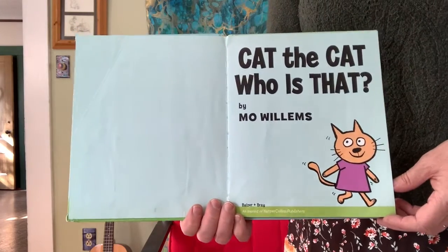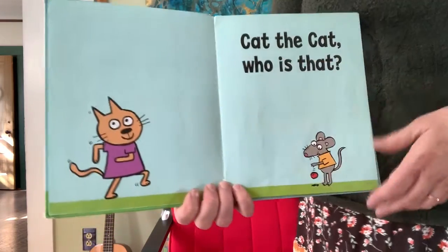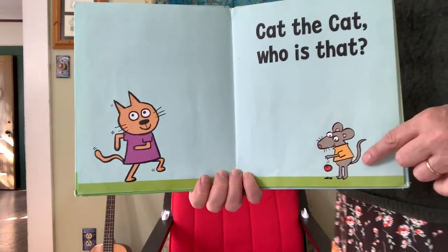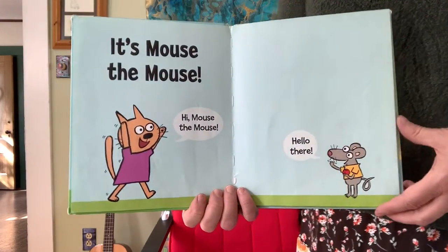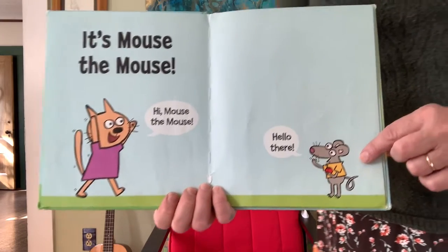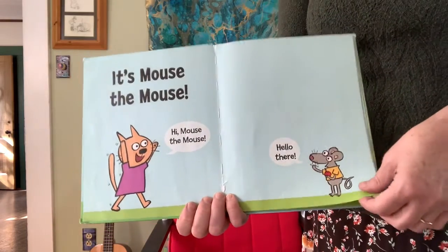So, Cat, Who Is That? So we're going to meet some of Cat's friends. Cat, Who Is That? I wonder who that is. It's Mouse the Mouse. Hi, Mouse the Mouse. Hello there. Look what he's got. He's got a nice little red ball. I wonder if they're going to play.